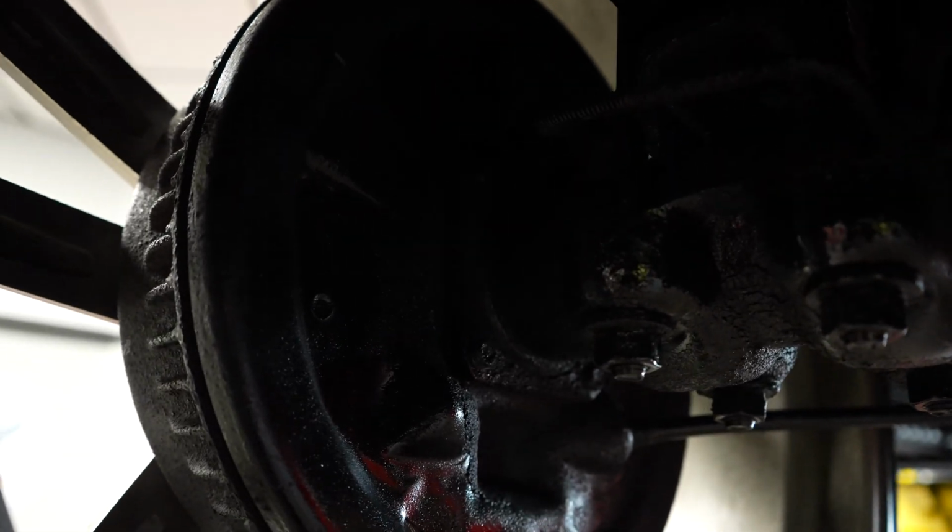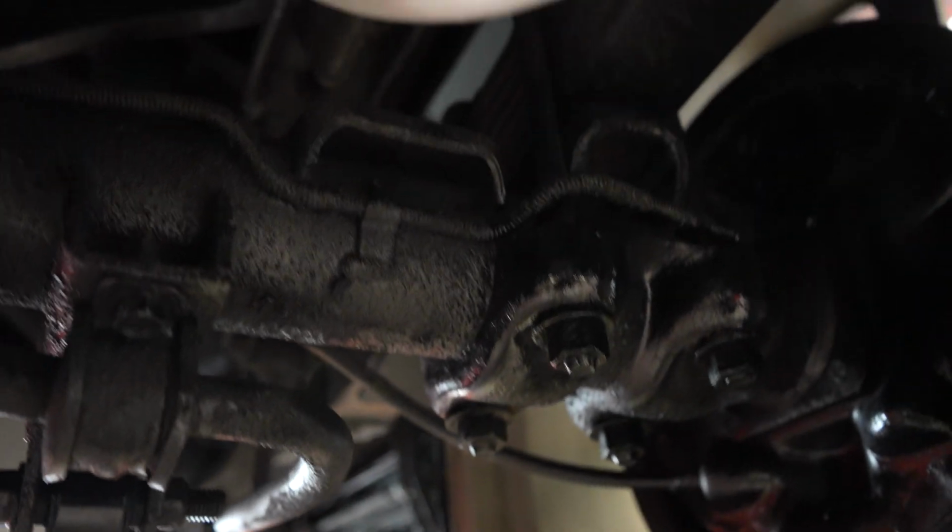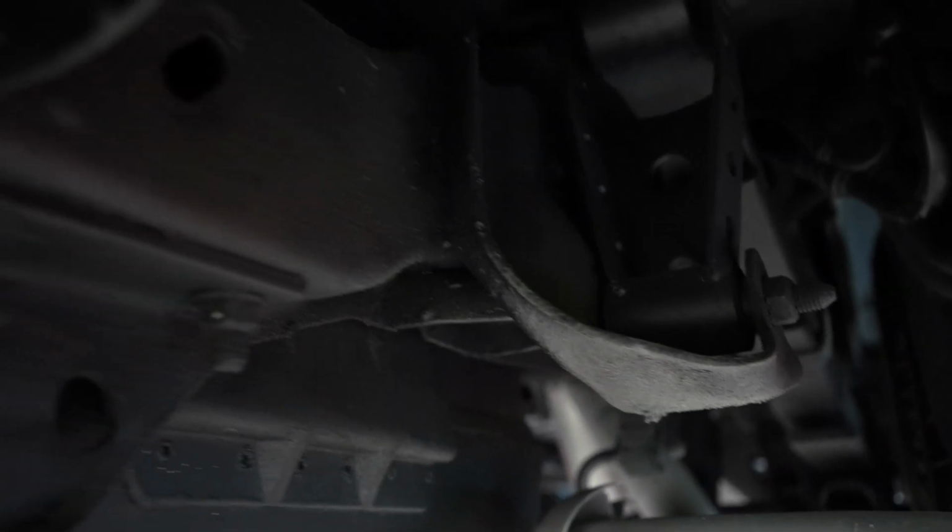Drum brakes on the rear. Your differential cover is in real good shape, no drips out of there. Take a look at your suspension, your shocks, your sway bar. While we're back here, you can look at the rear frame rails, gas tank. We'll pan around this whole area for you guys. Real clean car, not only on the outside, but underneath as well.